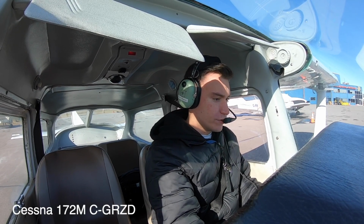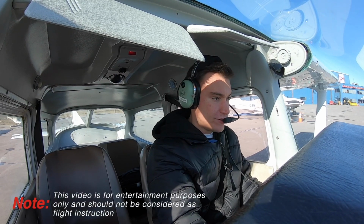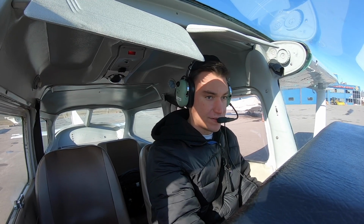Oshawa ground, Golf Romeo Zulu Delta. Golf Romeo Zulu Delta, Oshawa ground. Ground, Golf Romeo Zulu Delta, Cessna 172 Enterprise, request taxi to the active local east at 3,500.